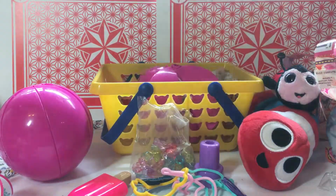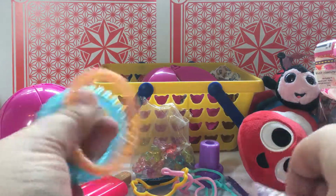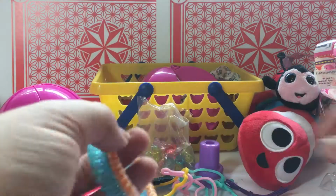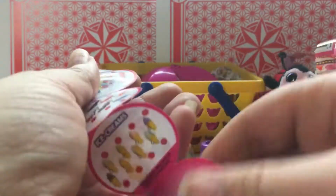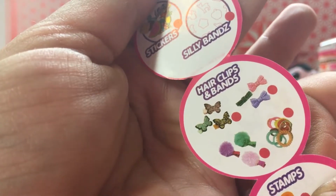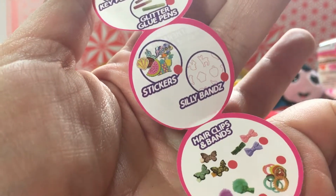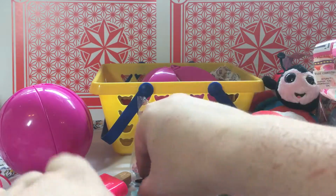Right. So this is what we've got. We've got some beads, we've got silly bands, we've got the bobbles. Bobbles even on the checklist, actually, now that I think about it. Oh yeah, hair clips and bands. So there we go. We got some stickers, silly band, the hair clip.